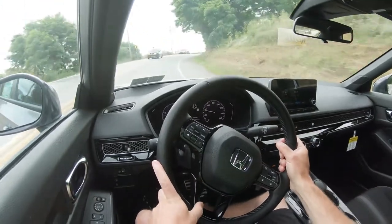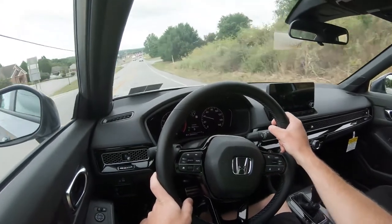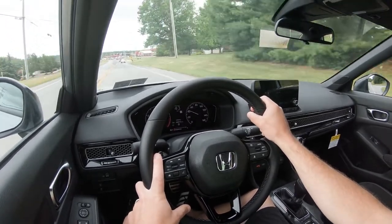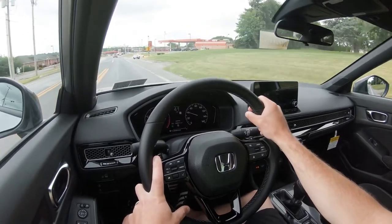As far as cabin noise goes, I'm going very, very slow in a residential neighborhood right now, so you're not going to get very much right now. But I will say, when I was on the highway, cabin noise is a little bit on the louder side, comparatively speaking to a lot of other vehicles in its class that I've tested. So that's maybe one of the shortcomings of the new Civic. It is kind of loud, a little bit noisy when it comes to cabin noise at least, but everything else so far has been perfectly fine. And touching on visibility, I can see great out the back, and the shape of this definitely lends itself to visibility, so really no issues with that whatsoever.